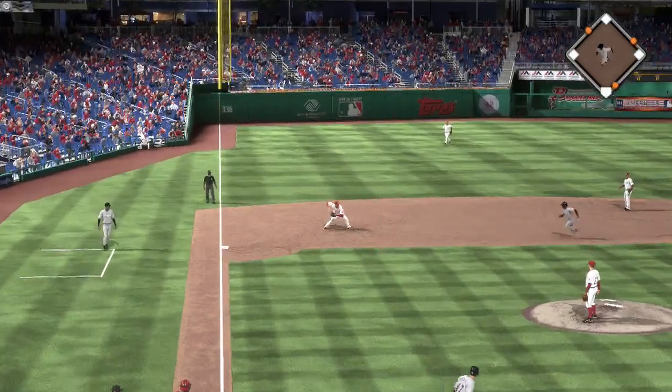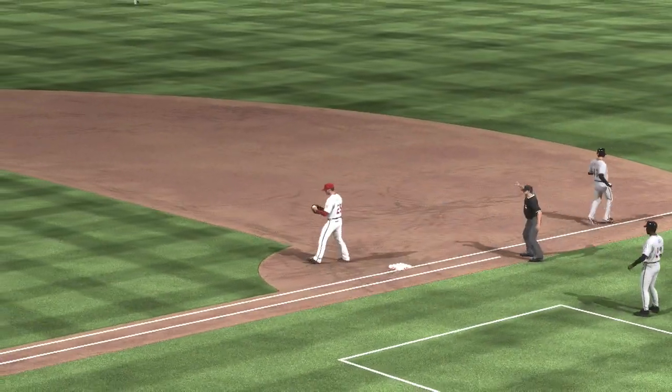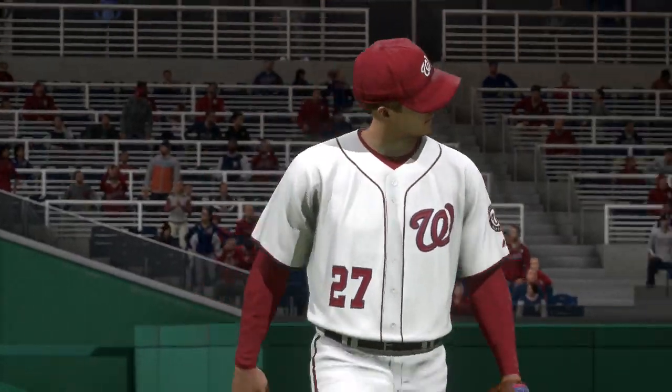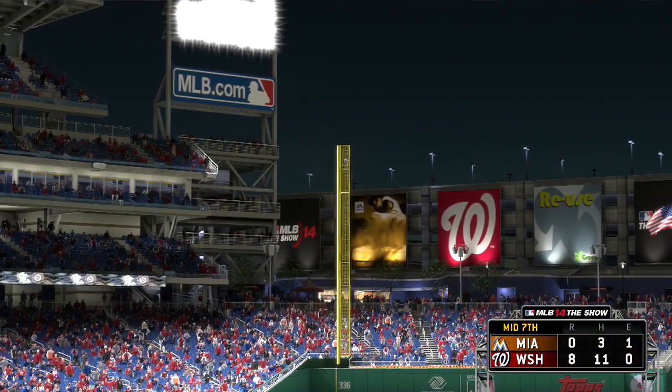Now a double play ball here for Zimmerman at third. To second for one, on to first, it's a double play. As their woes continue, the inning is over. A golden opportunity to get on the board here goes for naught.